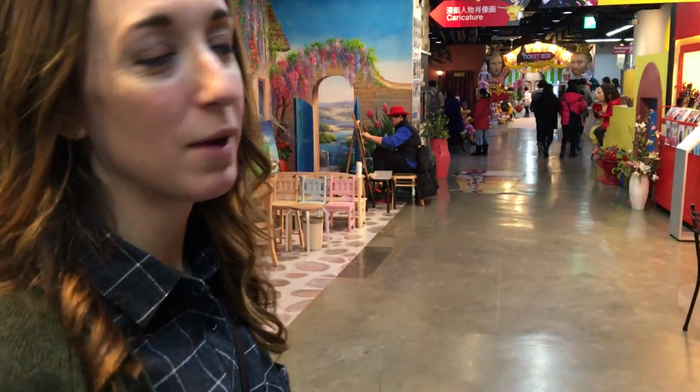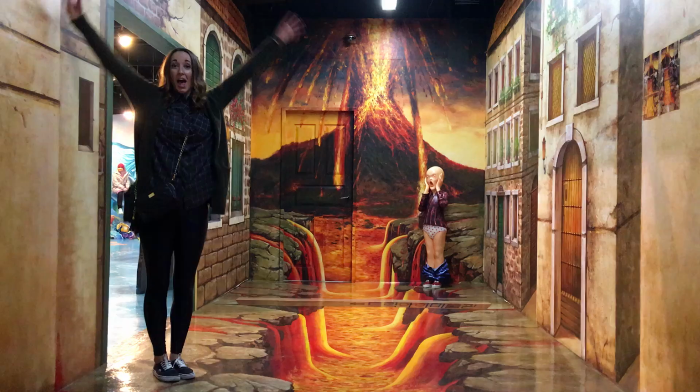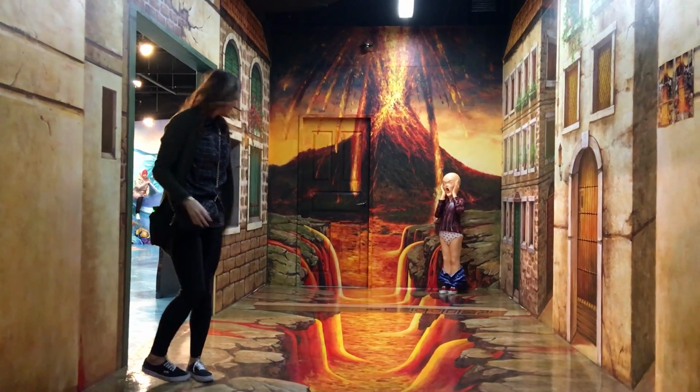So it's pretty big. We're impressed already at the entrance. Here's the beginning of the Trickeye Museum. We just arrived to the Trickeye Museum, so here's our first pose.